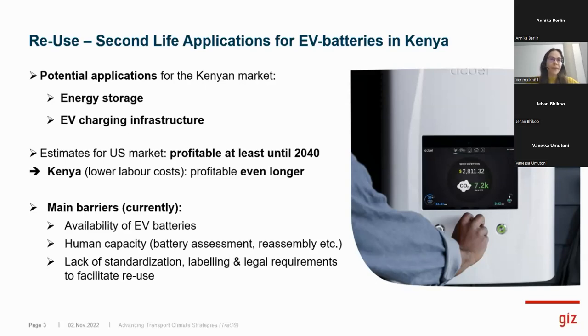Then human capacity is another barrier that is often mentioned. This includes the battery assessment, the reassembly, and just the knowledge and the skills that you need to do that. And then what is also very important for the policy side, of course, is the lack of standardization and labeling of the battery, so what is even in the battery, and legal requirements that could facilitate the reuse are also not in place yet for these batteries.